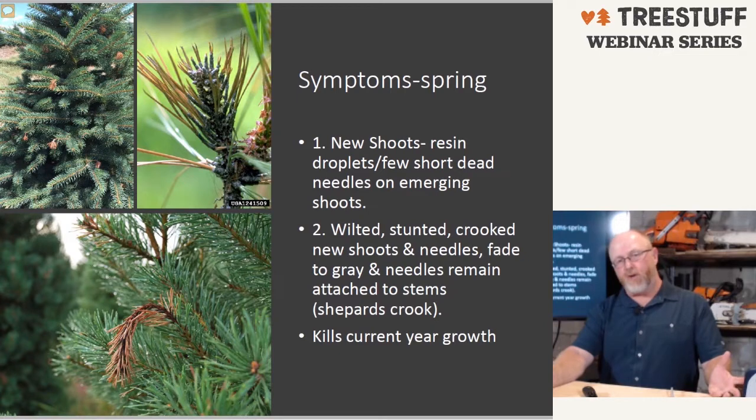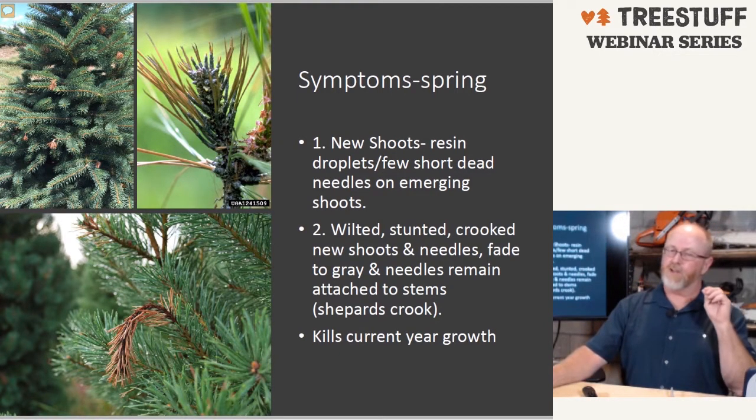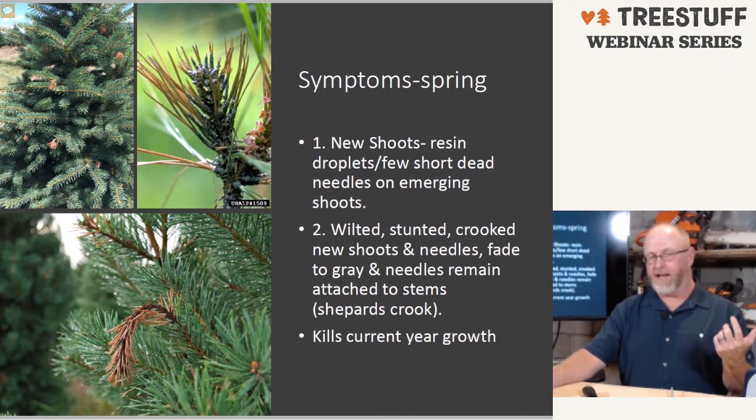Wilted, stunting, crooked new shoots. Diseases act slow. An insect stunts growth fast. So if you have a candle elongating and just slowing down, it's a good chance that it is a disease. Now, if it dies and shuts off right away, it's probably an insect. So you can look at that.